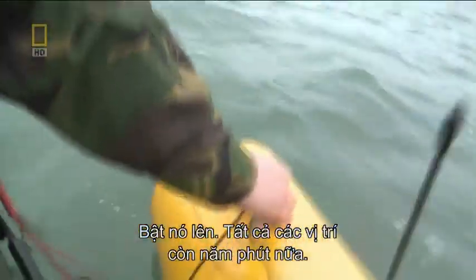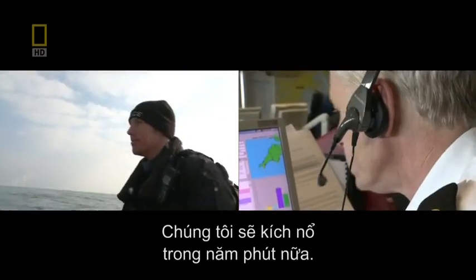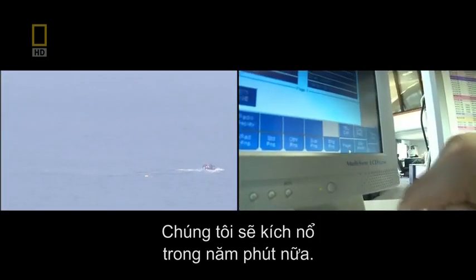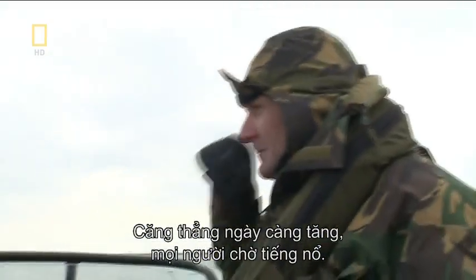All positions 5 minutes from now. All stations, this is Portland Harbour Radio. A controlled explosion will take place in 5 minutes. Tensions run high as the clock ticks down and everyone prepares for the big bang.